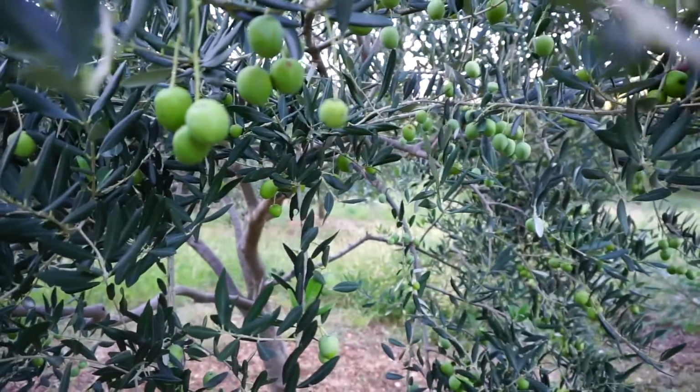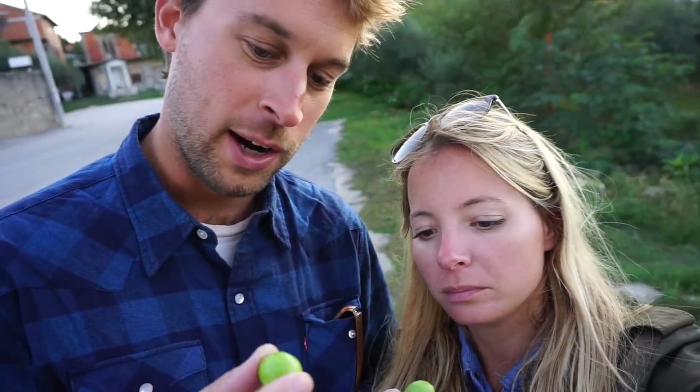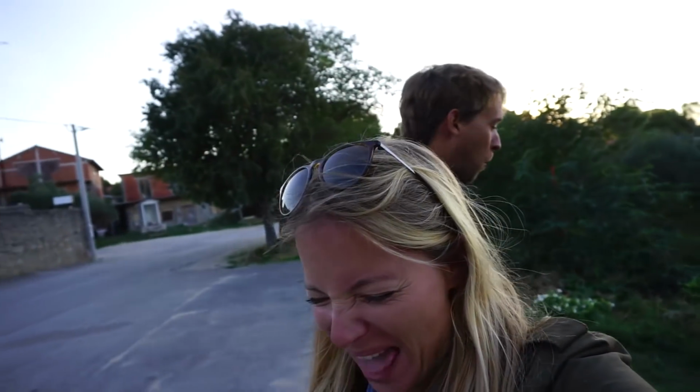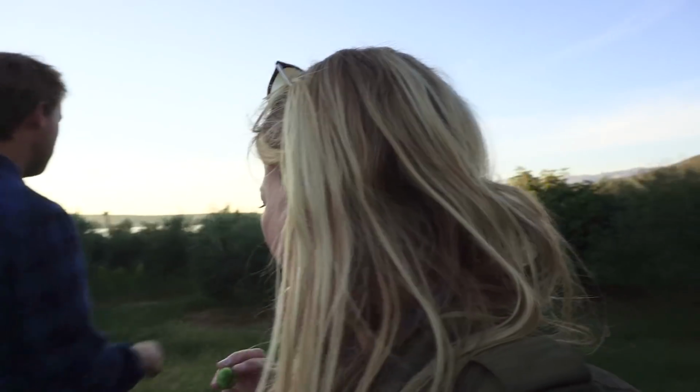You gotta eat one. I'm gonna eat one too. This actually looks like a tiny Granny Smith apple. Nope, not ripe. Oh wow, that's bitter. Don't do that. Don't do that.